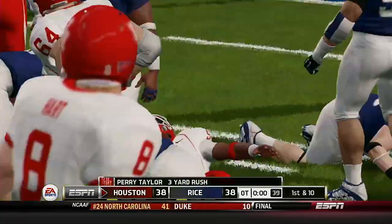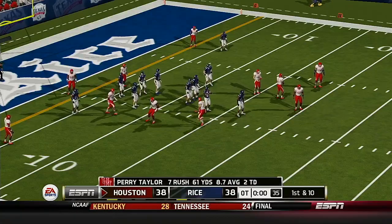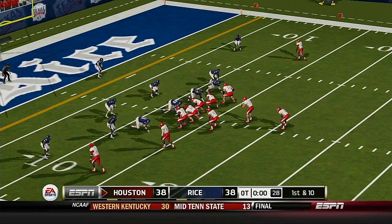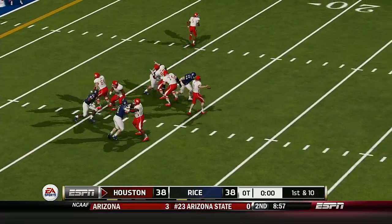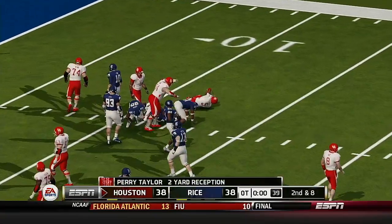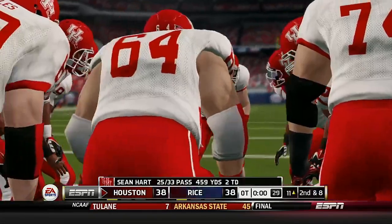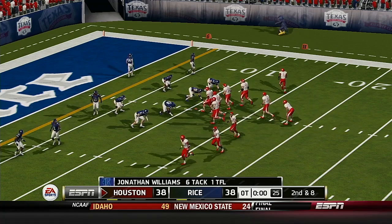He fights forward to about the 13. First down. Pass right, running back's got it. And he's tackled at the 11-yard line. Gain of 2 yards. That makes it second and 8. From the 11-yard line, it's second down.